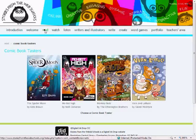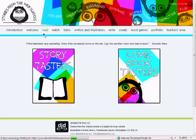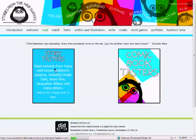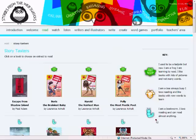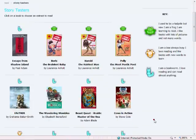We will now have a look at the Story Tasters section. As you can see, we have a key here on the right hand side of the page. We have designed this to act as a guide to the suggested reading ability required to tackle the individual texts. As you will see, we have a range of texts, from picture books to early readers and short chapter books to more substantial chapter books aimed at older readers.